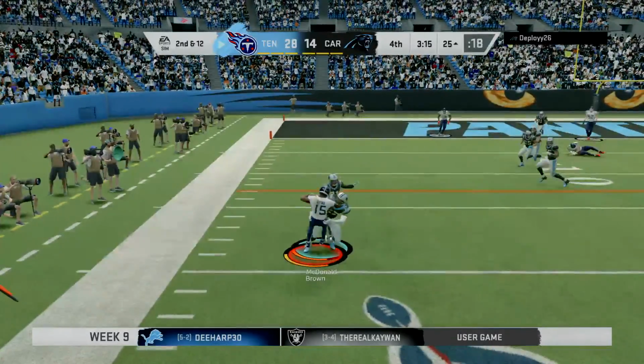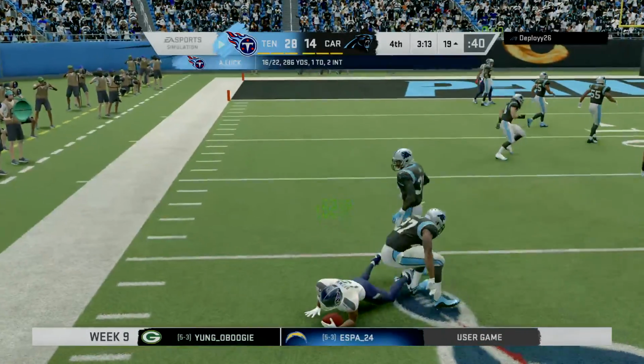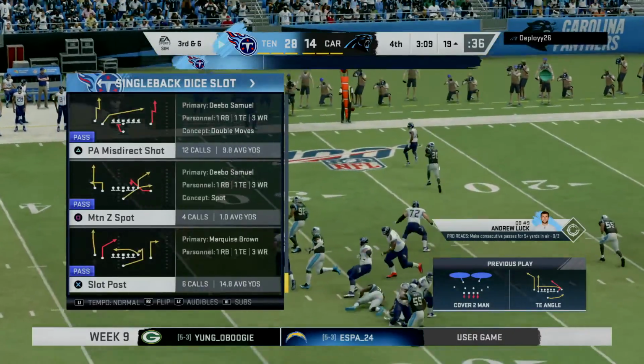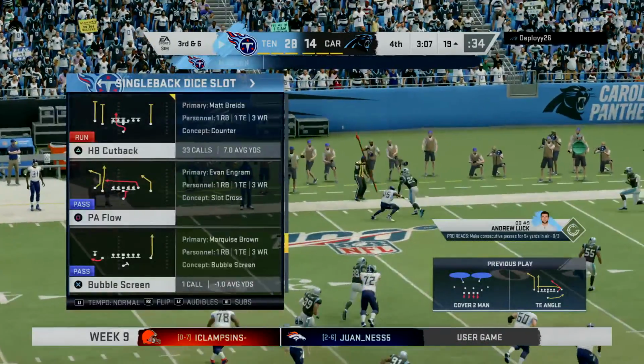This will be caught by Brown, and he'll be brought down inside the 20 at the 19. 6 yards is the pickup, and that'll lead to a 3rd down. It's a gain of 6.